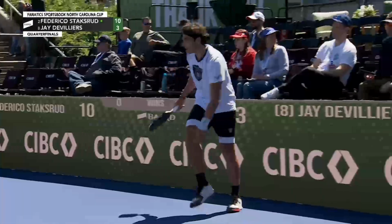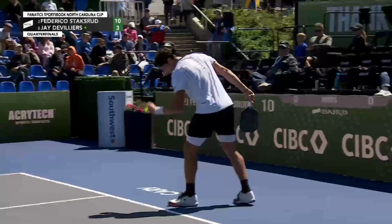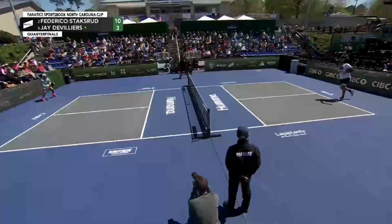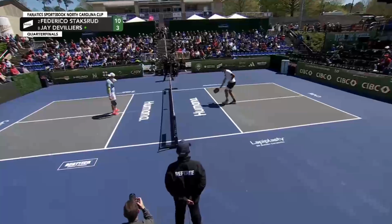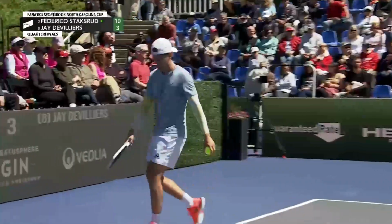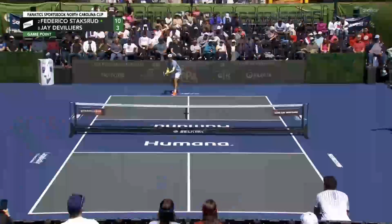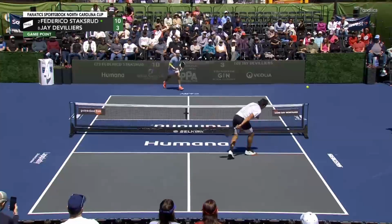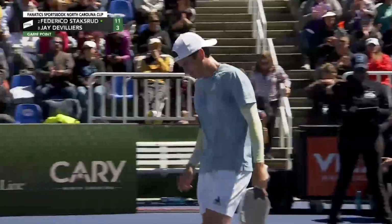Someone check that tape for a bruise, because he crushed that serve. 3-10. Side out. Game point. Just absolute filth on the drop, dipping away with the wind.